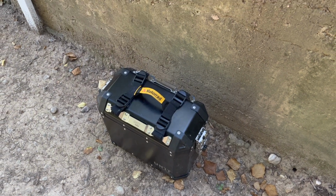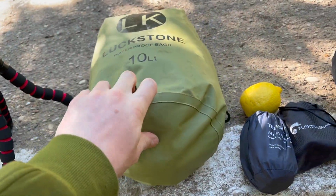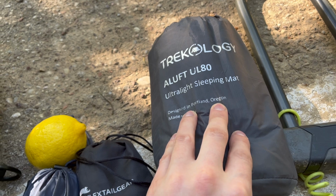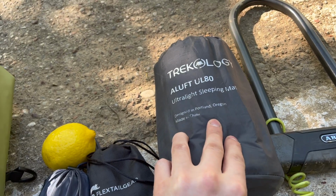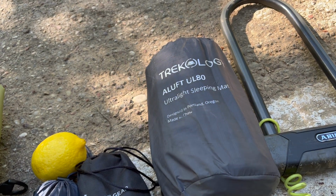So if you're curious what I use, it's a Coleman Darwin 2, some old random sleeping bag, and then a Trekology pillow, a Flextail pump, and a UL80 sleeping mat. This is actually my second one. When all my bags fell off the back of my bike last time, it ripped a hole in this. So this is my new one, that's its first use.